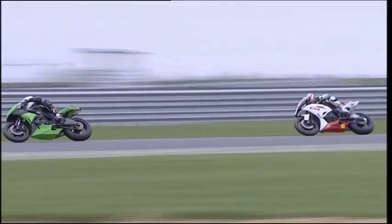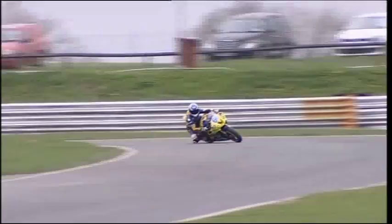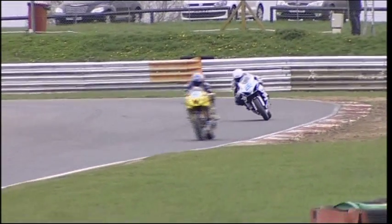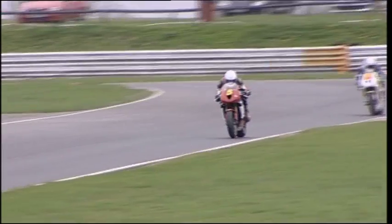Number 4 there, James Shaw just behind Sam Cox. And they are battling for 6th and 7th place. Back to the front, it's Freer who leads still from McNeil. That's the fight for 3rd and 4th.